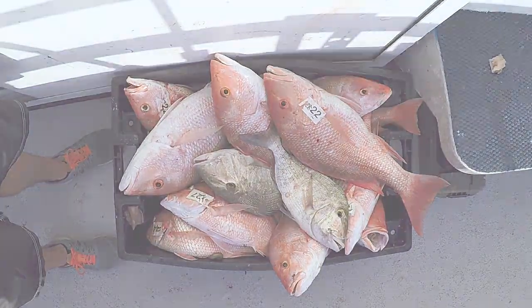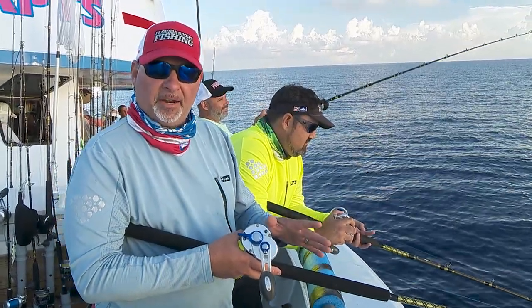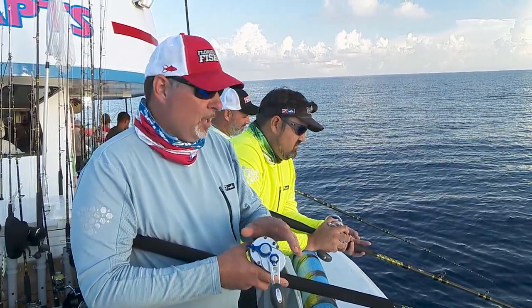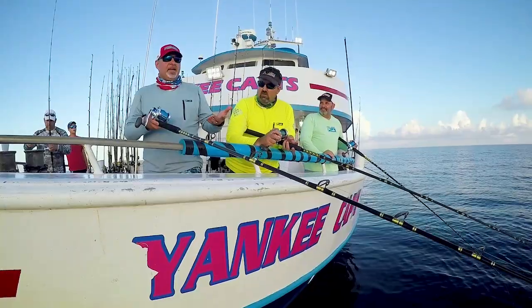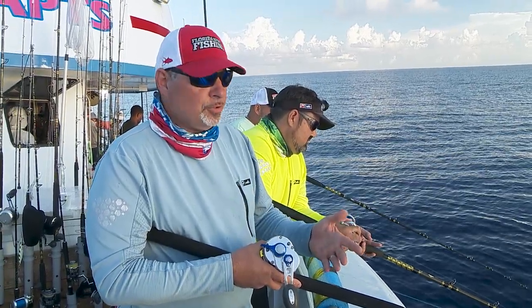Filled the boxes. Limited right out across the board. Every single guy on the boat limited out on red snapper. So the red snapper population out here in the Gulf is certainly healthy. And here it is, the second day. We're getting started. We've got some nice groupers, some nice mutton snappers already.